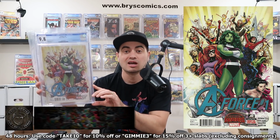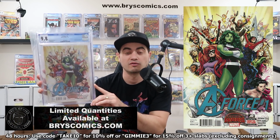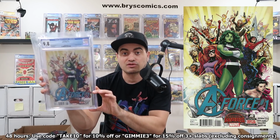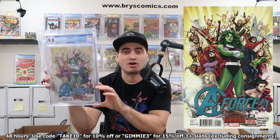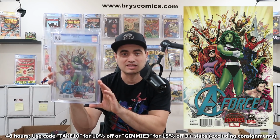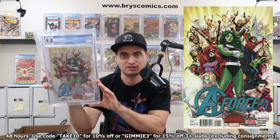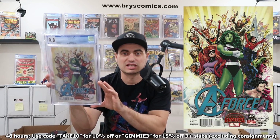We have A-Force #1. This is the first appearance of A-Force, which is an all-female Avengers team, and it's also the first appearance of Singularity. And you don't have to follow the MCU closely at all to know that this team is highly likely in the MCU. They are just itching to do an all-female Avengers team in the MCU.